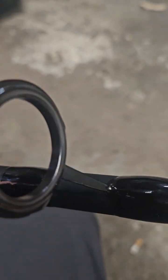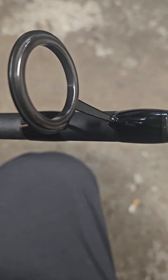I mean, it is not terrible. It does have its quirks, from what I see. And from what I could tell, I mean, get a good look at it. Here's your eyelets. I mean, they're pretty standard. Pretty standard fare. And the reel seat, standard kind of plastic reel seat. For $100, you don't expect billet aluminum. Billet aluminum would be cool.